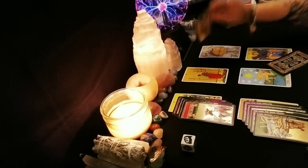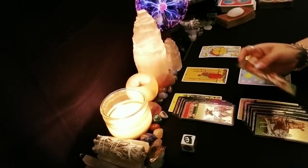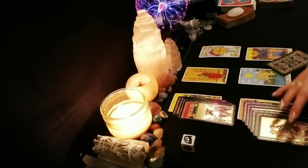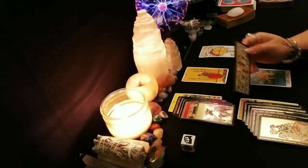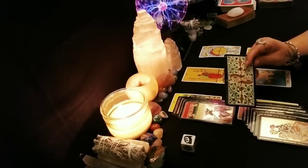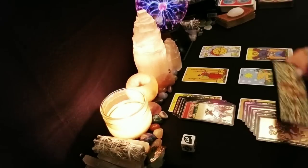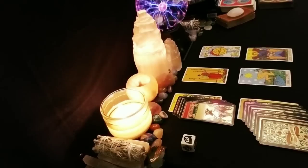Ooh, all right. So we have the Knight of Pentacles, which could indicate this earth sign person as well. And the Ace of Wands could involve someone who is actually really loyal and dependable and practical and cautious. Also, even though you're being cautious, maybe you're being overly cautious. Either way, it pertains to a new beginning.